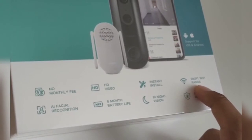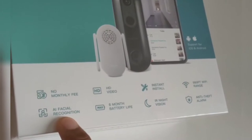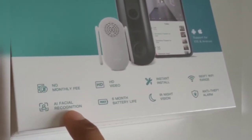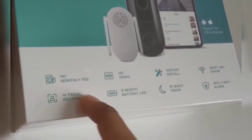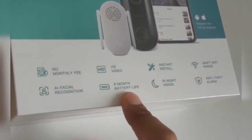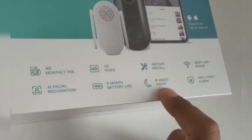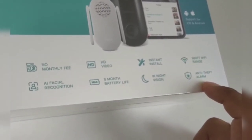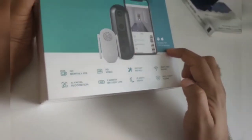It has a really long distance Wi-Fi range of 980 feet. It includes AI facial recognition. Again, this is a very innovative feature which the other doorbells don't have, which allows you to store familiar faces from your family so they don't get detected as a thief or something. It has 6 months of battery life, which again is amazing. It has IR night vision and anti-theft alarm, right? So that is a lot of features. It supports both iOS and Android phones.